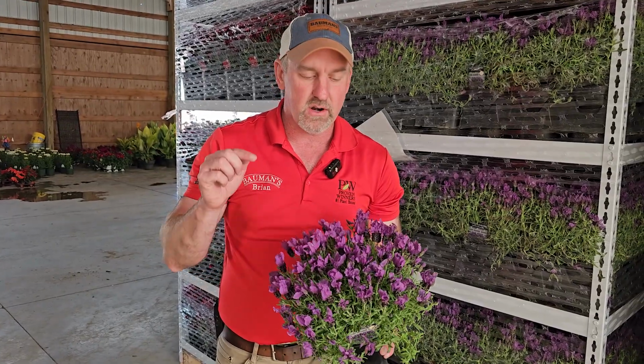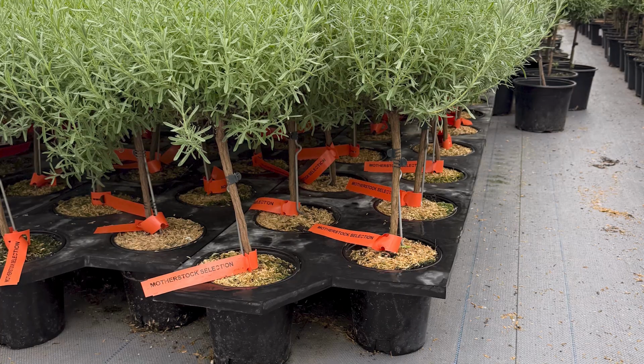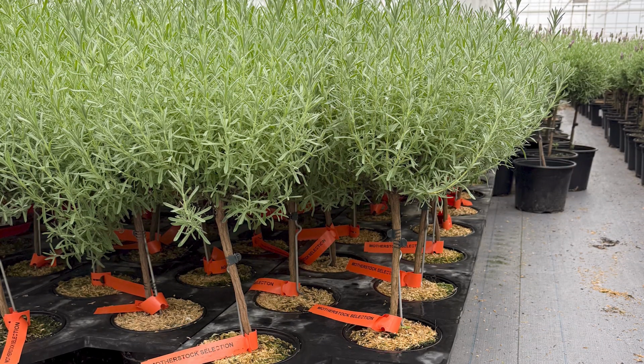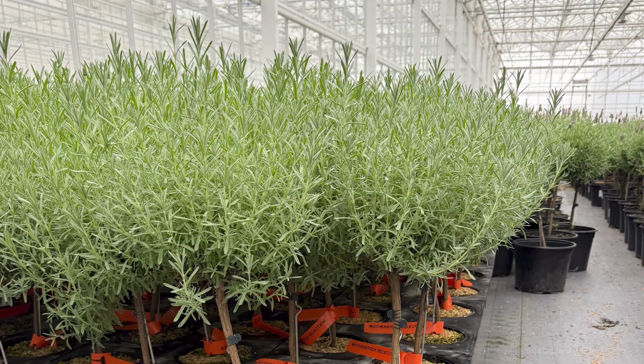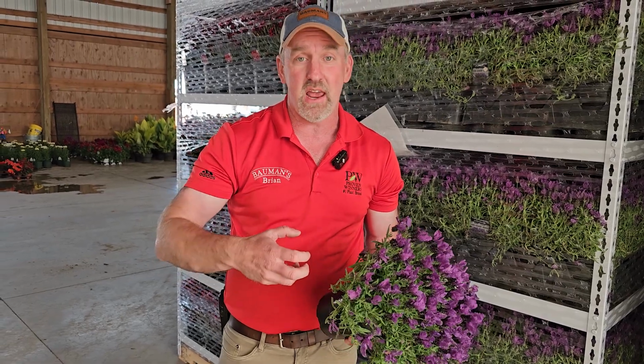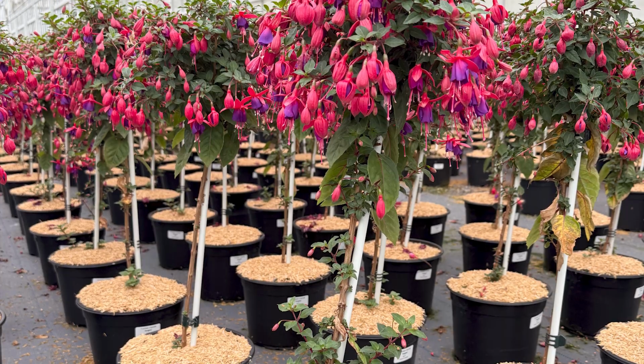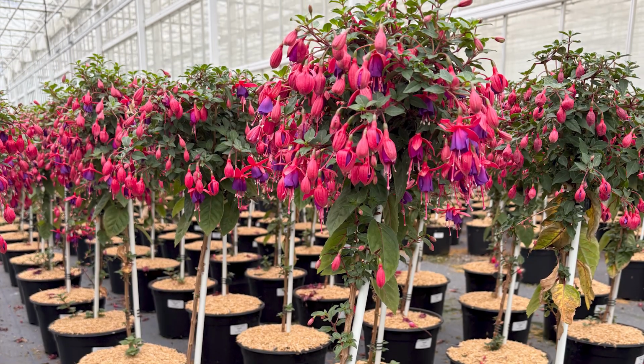The lavender they have in these pots, this was Intense Purple, he said was one of their favorites. They also grow lavender trees, so I'll show you a picture of that as well. And what I was trying to find was, next year they grow these trees in starts, and then I can finish them off at the farm so I can have some available here. They do all the hard work, I just have to grow them out. They were also experimenting with fuchsia trees, which was super cool, and I'm looking at getting some of those varieties as well.